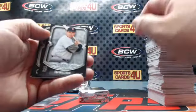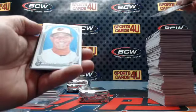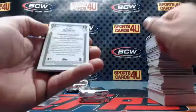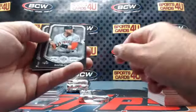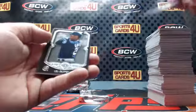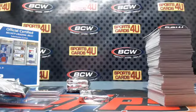Chris Sale. Ted Williams. Mark McGwire as an A. Manny Machado, Orioles. Canvas Collection. Kenta Maeda, dual jersey autograph, 145 out of 199. Felix Hernandez, 122 out of 150. Hunter Pence, Eric Hosmer, Ken Griffey Jr. as a Mariner.